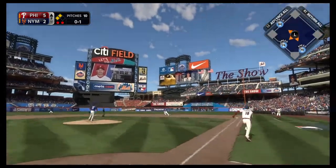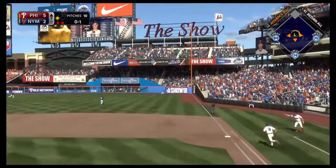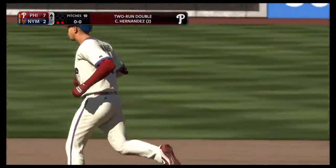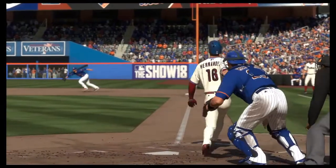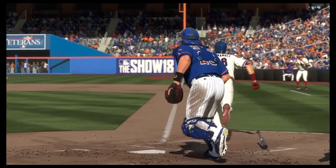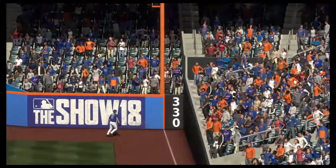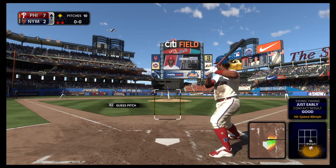Hit in the air down the right field line. Bruce on the run. But it's over his head, and it hops the wall for a ground rule double. There's an interesting play right there. Base open, they elect to pitch to him, and what does he do? He hits a ground rule double, which forces the run from second and third to come in to score.